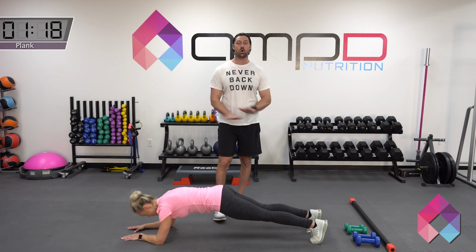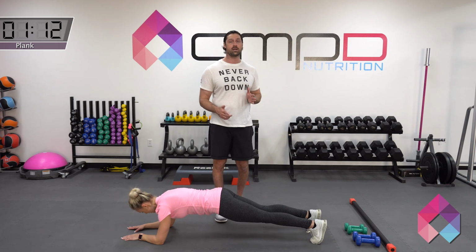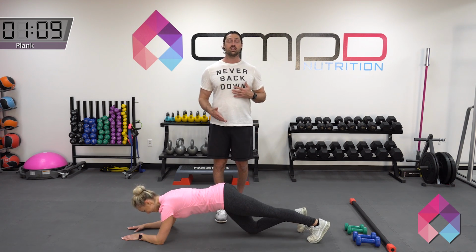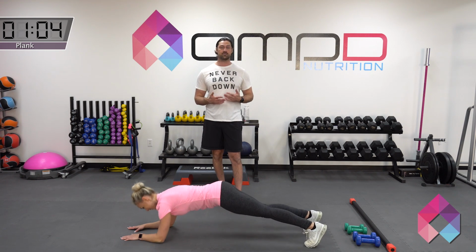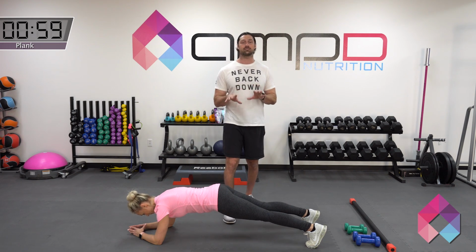Do your best to hold that plank. Again, at some point, if you need a little bit of relief, go down to one knee, go down to two knees, pop it back up, you know. But again, whatever it takes, all right? Again, if you need a little bit of rest, sometimes that's a good way to take off that tension, all right? We're trying to hold it as long as we can.